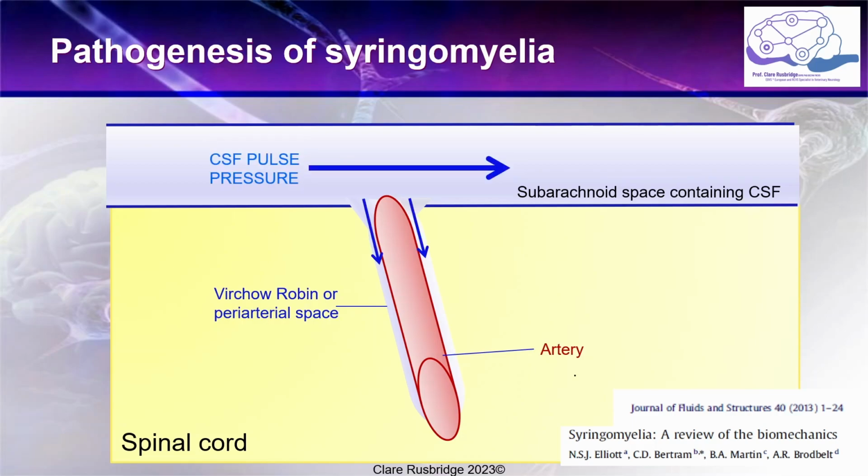This system is at low pressure, and therefore fluid is forced into the Virchow-Robin or the periarterial space, sort of like a suction mechanism, drawing the fluid in, like a sort of one-way valve, because there is this mistiming of the CSF pulse pressure and the arterial pulse pressure.